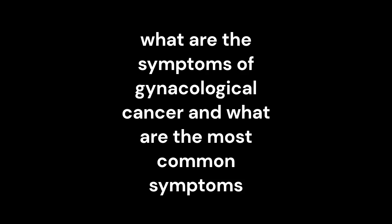Itching, burning, pain, or tenderness of the vulva, and changes in vulva color or skin, such as a rash, sores, or warts, are found only in vulvar cancer.